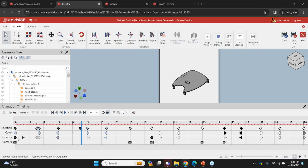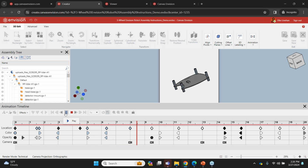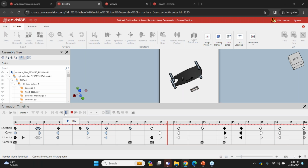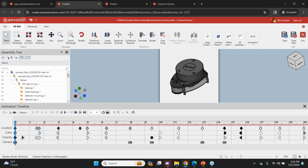And finally, the camera position. So being able to rotate around and take a look at the area of interest throughout the animation. So if we press play, you'll see some of that all go on. So the opacity is being manipulated, the position, just to show this assembly sequence step by step. So this is a tool that people find highly intuitive, especially compared to similar tools in other applications. So we take a lot of pride in this.